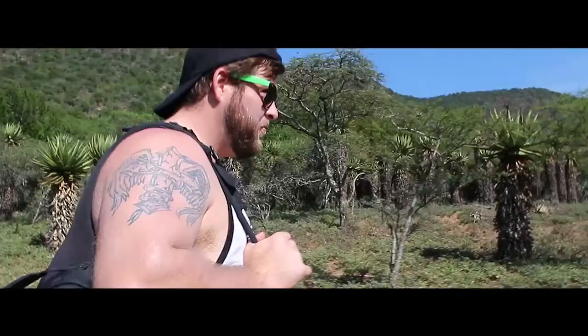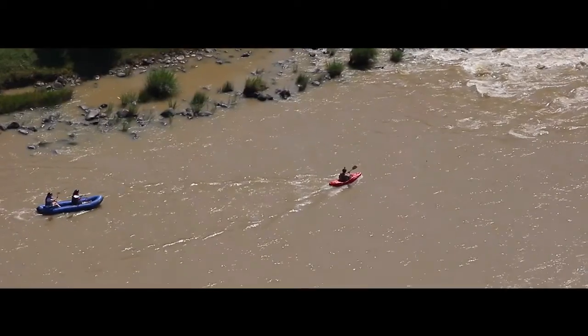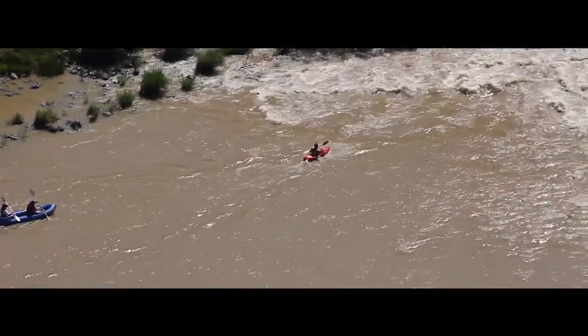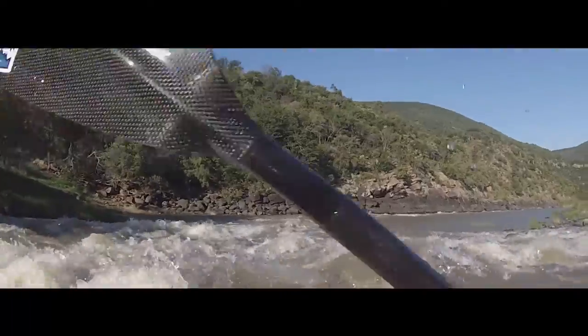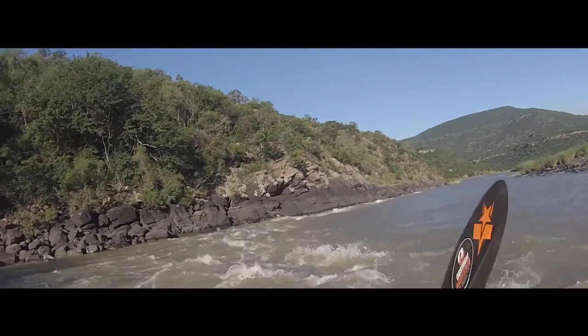We do abseiling. We're on a hiking trail at the moment. We're going to go see the abseiling. As you can see, the country is rugged, so we have very good abseiling spots. We're right on the Zingela. The Zingela is probably one of the better rivers in the country, if not the best whitewater rafting river. So we offer good whitewater rafting.